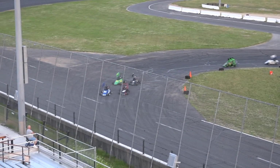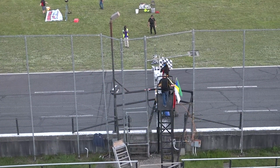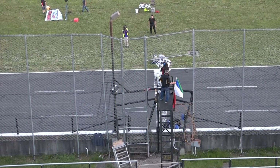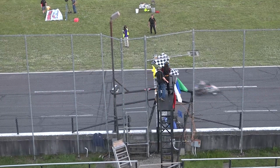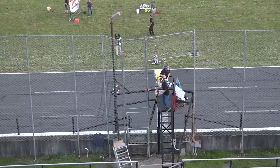Dalton Rivers comes off of turn 4, is out of shape. Brantley Sullivan to the inside. Are you kidding me? 3 wide. And I think the 51 may have got it. Jay Sullivan scored as the winner of the Tiger B feature.